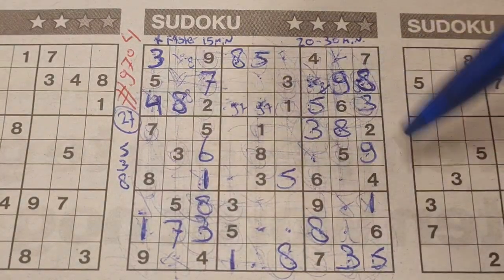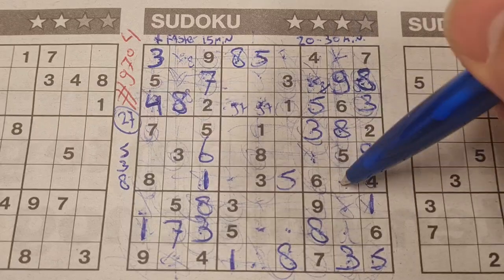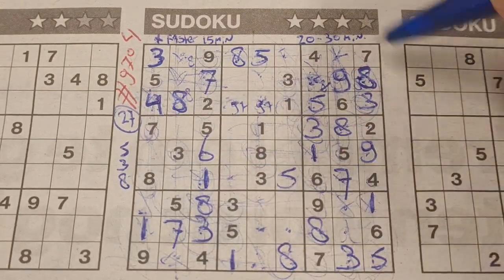2 missing numbers in this big square. For numbers, the 1 is missing, the 2, 3, the 4, the 5, the 6, and the 7 is missing. 1 and 7. We have a 1 in this row, no 1 there. 1 should be here, and the 7 goes there.